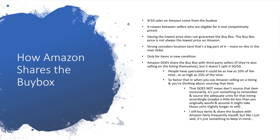So make sure to factor that in when you see Amazon selling on a listing that you're thinking about sourcing an item for. Then you want to consider that and maybe adjust your expectations accordingly. Now, that does not mean not to actually source those items necessarily, okay? It's just something to remember, and to source the adequate units for that listing accordingly, okay? So a simple suggestion would be maybe a little bit less than you originally would, and assume that those units, whatever you source, will take a little bit longer to sell than you normally would anticipate, okay? I still personally buy items, and I've covered this in other videos as well, that Amazon is on the buy box with, and they do share the buy box with me fairly frequently, but like I said, it's just something to keep in mind, so manage your expectations.